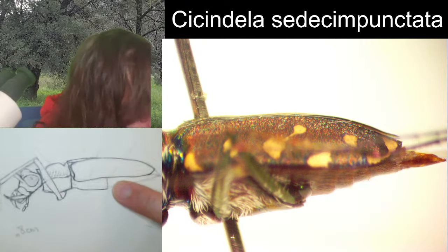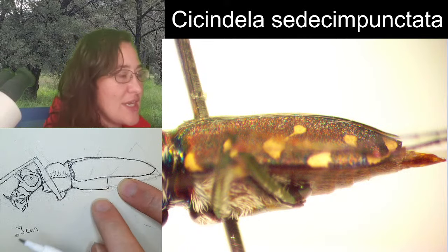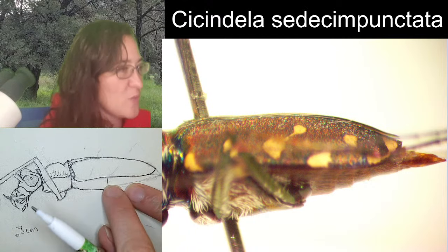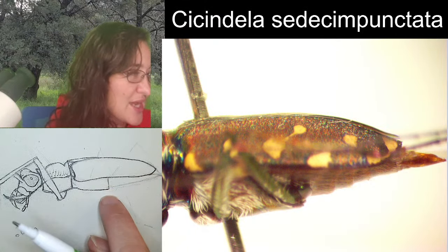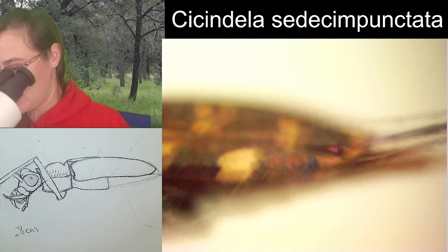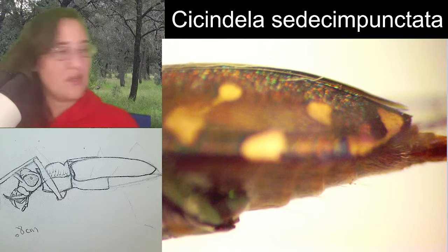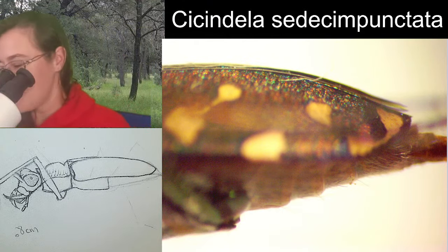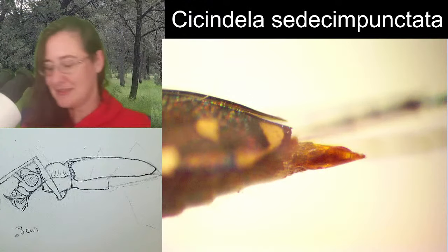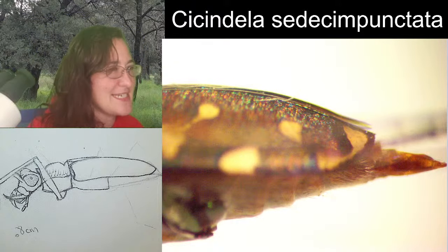Alright, so I've got this little bit of a body here. We're going to be adding the expanded trochanter here when we add the leg, so that it kind of lines up with that. But we can zoom in and get the abdominal segments. And I believe they call that the adigus.